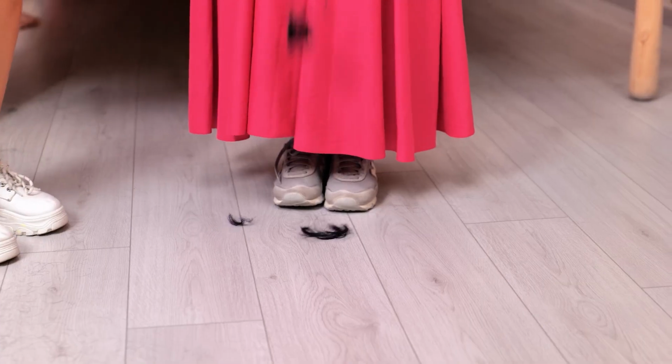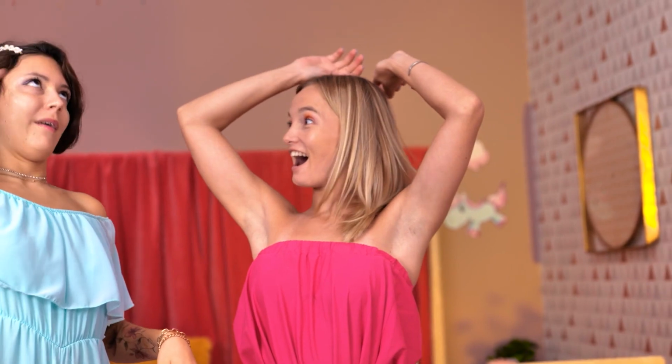Or like this? Wow! This dress is beautiful! When did you shave last time? Don't worry, we'll fix this in no time! Relax, we just need to trim this thicket! Yeah, almost done! Oh, they're so smooth! Amazing! Huh? What is this? Such a nice bum!